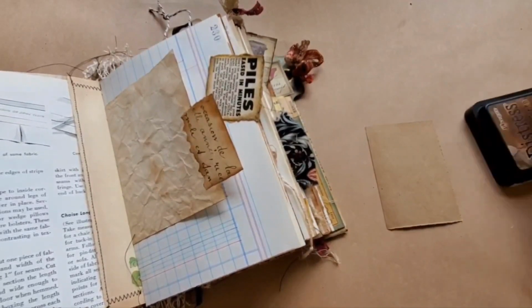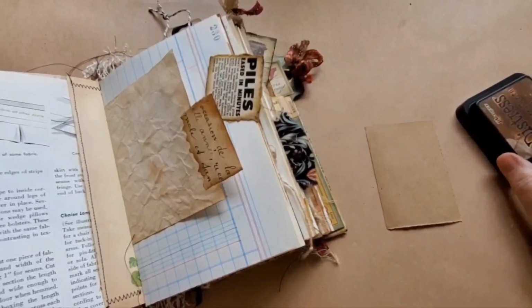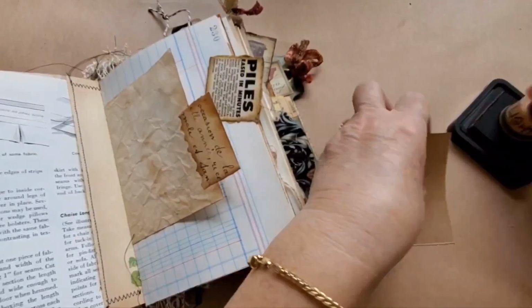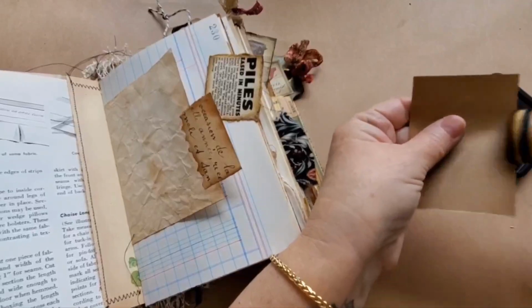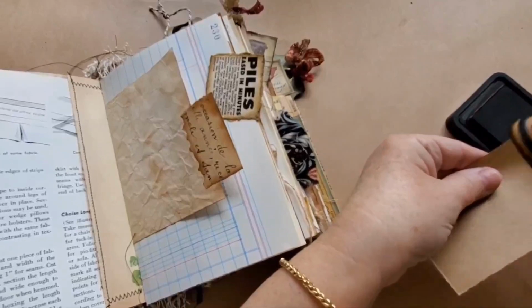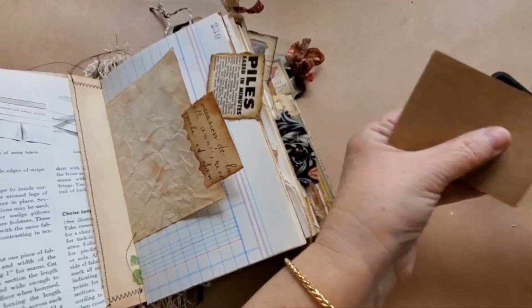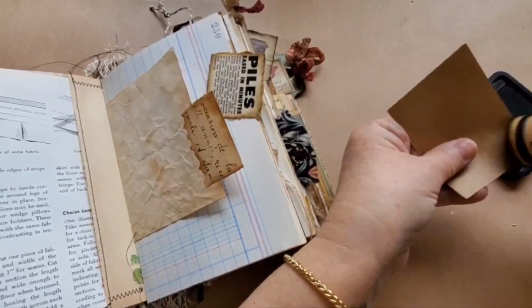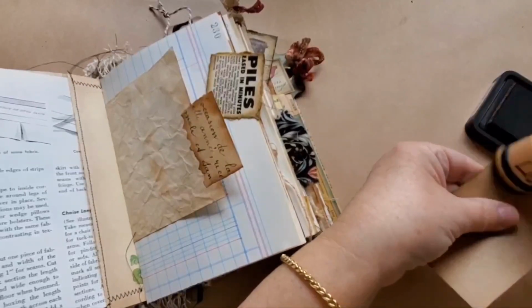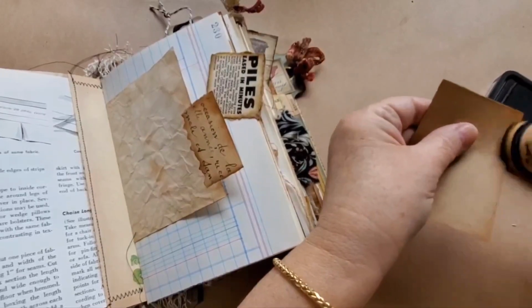So I have a Word document that I just save quotes that appeal to me and speak to me. And I just pull it up and add to it when I see one that I like.